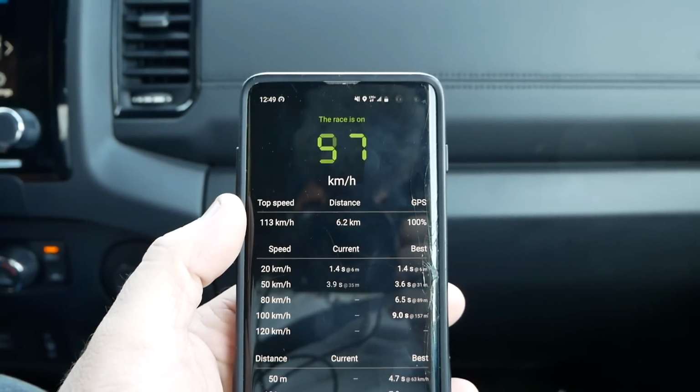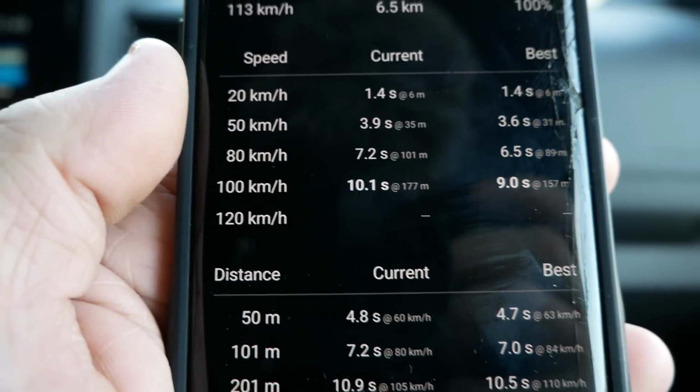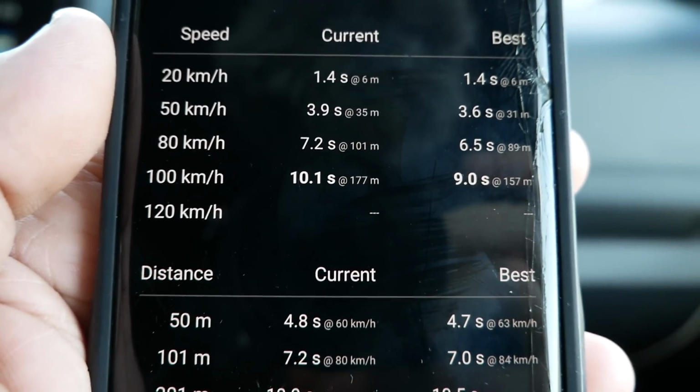Definitely jumps harder off the line. 50, 75, 80, 90, 100. Okay. So at 100, if I can get it to focus up, there we go. 10.1 seconds. So we were a whole second slower.